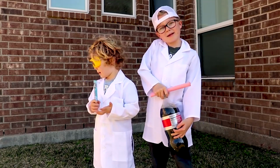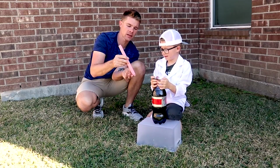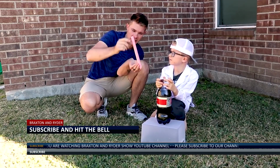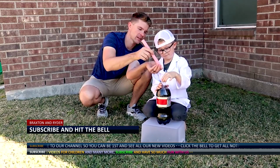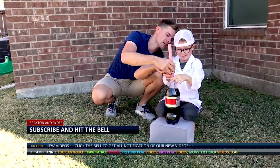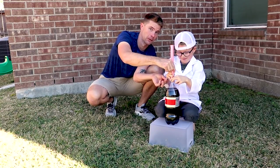All right, let's get started. So guys, what we're gonna do is we have our tube of construction paper wrapped up really tight. We have our package of Mentos, and we put the Mentos in here. And what Braxton's doing is he's holding the business card, just a regular business card, on top of this. And what we're gonna do is put this here, right here on top, and then whenever I count to three, he's gonna pull it, and all the Mentos are gonna drop, and then we're gonna run away.